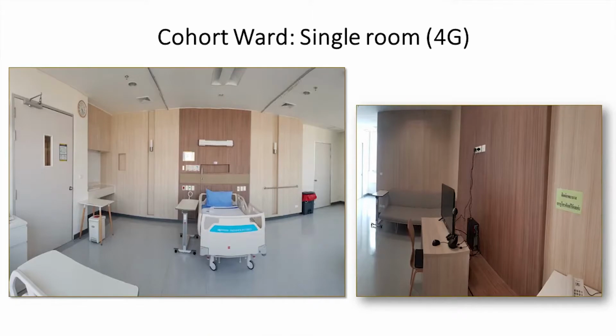Let us look at the cohort ward. This is the inside of the room. We used this as the cohort ward isolation room. We modified the single room for the patients as an isolation room as well. As you can see on the right side of the picture, in the front, we set up the telemedicine and the TV with video camera for the video call from the nurse station, as we told in the previous slide as well.